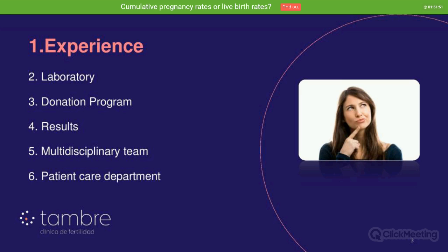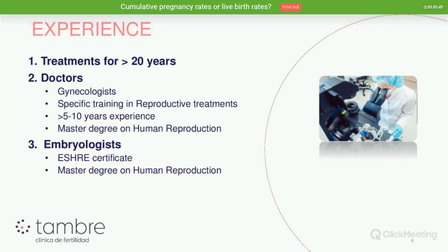Let's start with the experience section. It is very important to choose a clinic with a broad experience in assisted reproductive treatments, having done many treatments over the years. Concerning the doctors of the clinic, they should be gynecologists with specific training in reproductive techniques, with at least 5 to 10 years of experience and a master's degree in human reproduction.